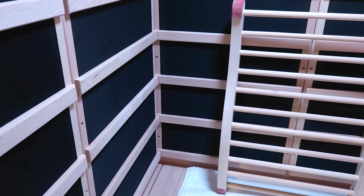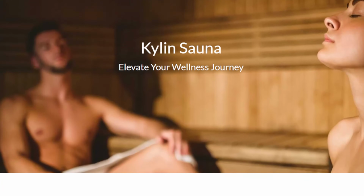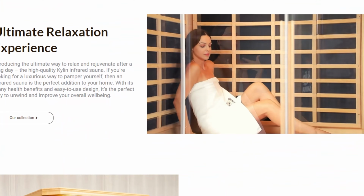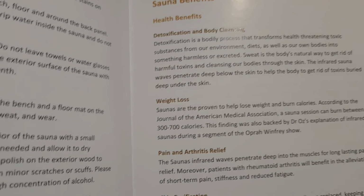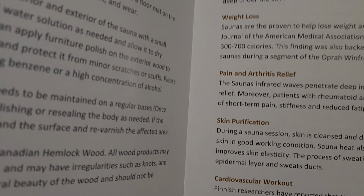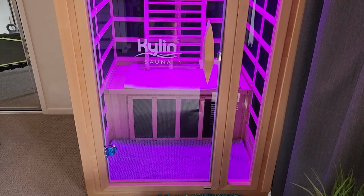I love the fact it's got 7 heating panels in it, and there's a lot of health benefits with these infrared saunas. Just checking out the manual, there's detoxification, body cleansing benefits, weight loss. Don't we all love that? Don't have to exercise no more. Pain and arthritis relief, skin purification, cardiovascular workout, and it can also lower blood pressure and improve circulation.